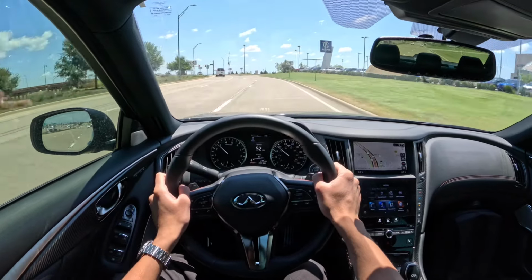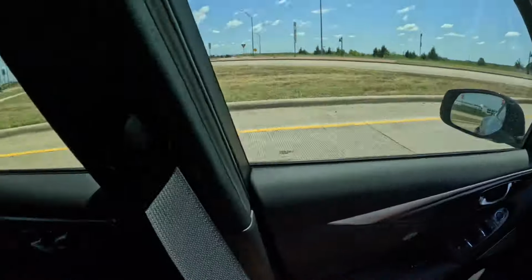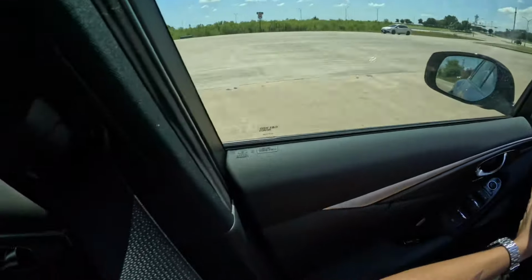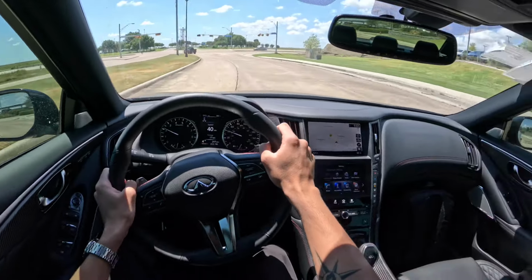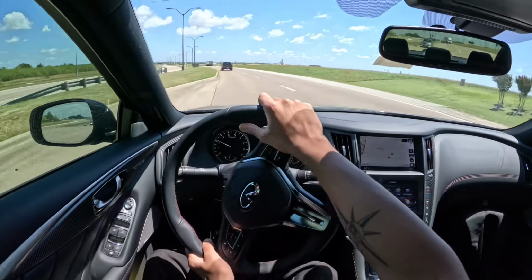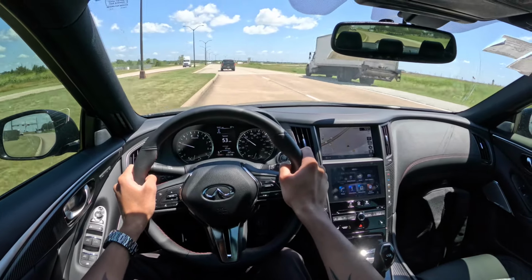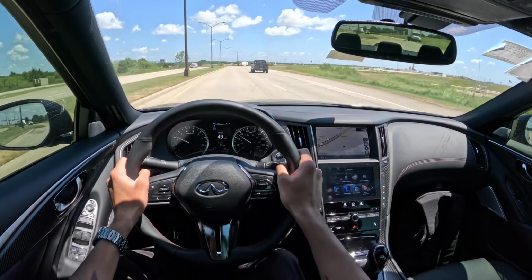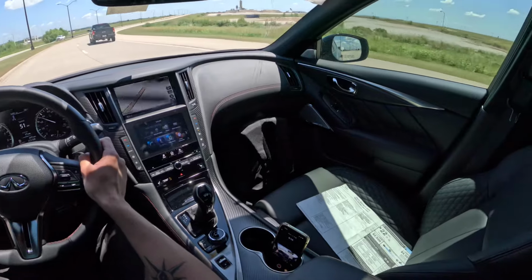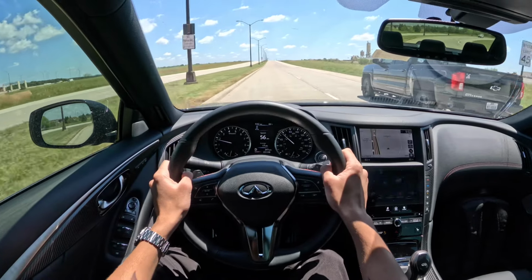Nice gear shifts, the transmission's pretty responsive. Steering becomes a bit stiffer once you put it in Sport Plus. You have blind spot alert up there. Seats are comfortable. I like the steering wheel. It's a nice wheel. It looks good. Pretty good around the corners.